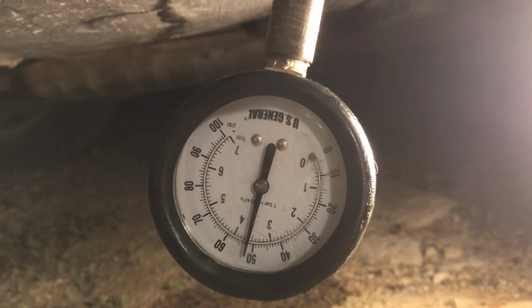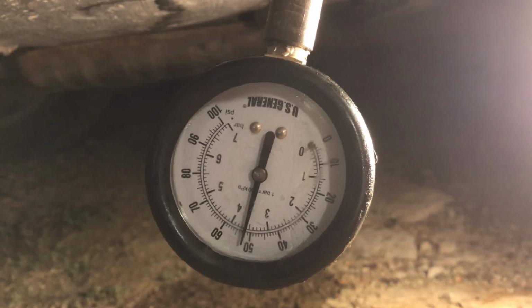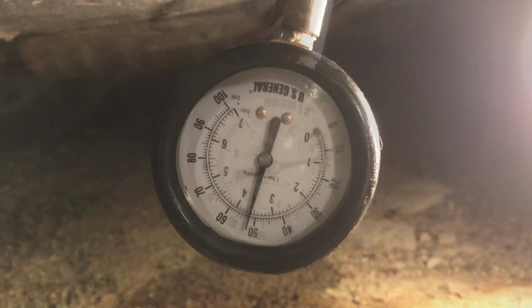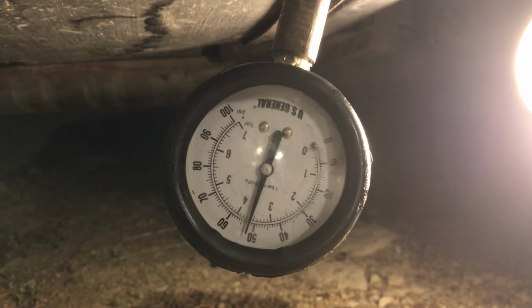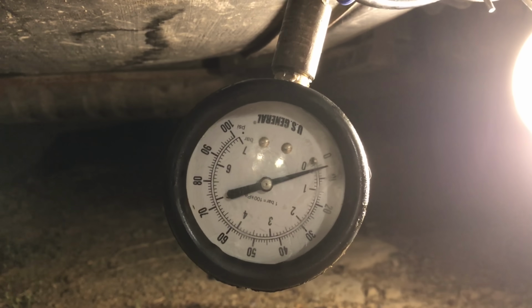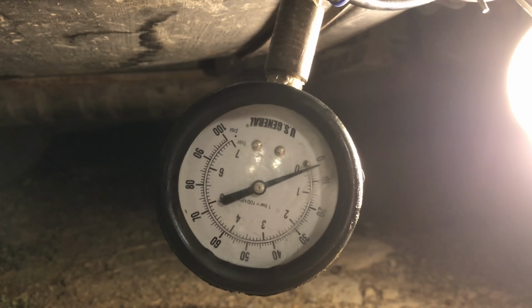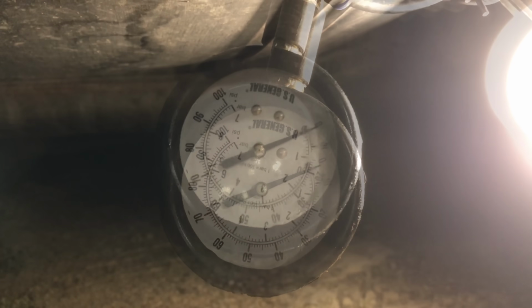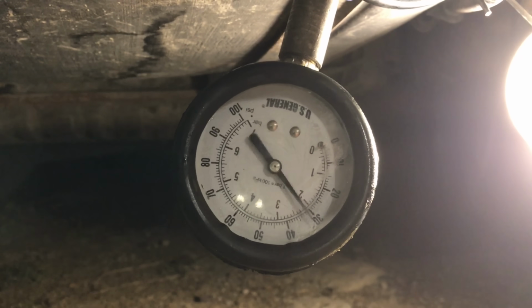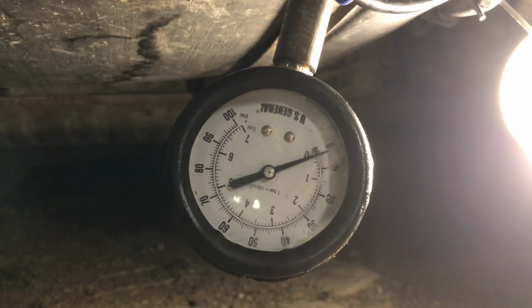Now every car is going to be a little different. Most are between 50 and 60. The fuel pressure on this is in good shape. When I turn the engine off, it should hold pressure. Look, it's dropping. And it's dropping really fast. So I know there's a leak somewhere. Where is it? Like I said earlier, it's leaking from one of three places.